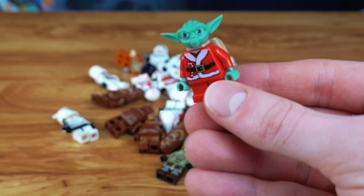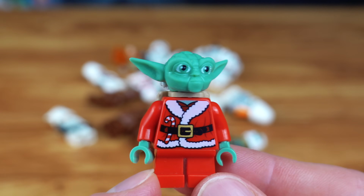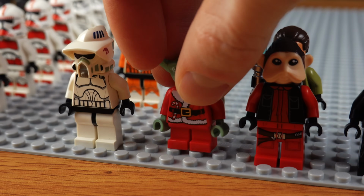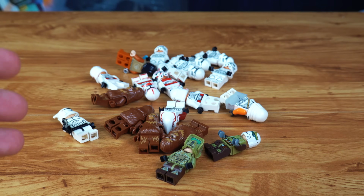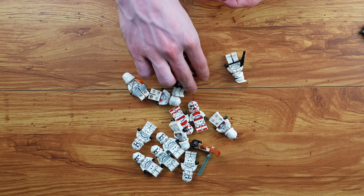Next up, we have the Christmas Santa Yoda. This is one of my personal favorite Advent Calendar minifigures. It was the first one in the 2011 Advent Calendar, and we won it for $9, which is honestly a very good deal. I wanted to dabble in a little Kashyyyk MOC possibly, so I went and got some of these Wookiees during the sale.